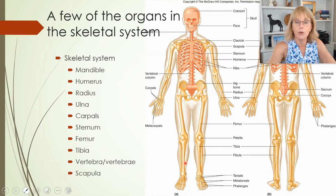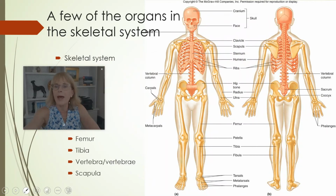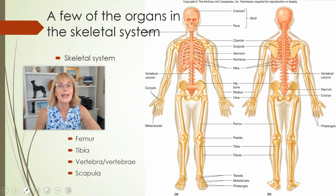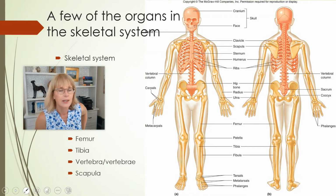Your shin bone, its proper name is the tibia. You actually have two bones down there. We'll get to them when we get to the skeleton. The bones of your back, each one of these, 1, 2, 3, 4, each one of those is called a vertebra. Vertebrae is plural. You know, it's Latin, so you don't say vertebras, you say vertebrae.